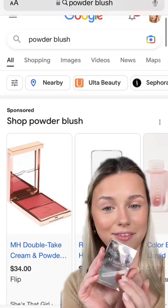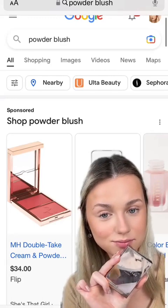For powder blush, we have this one from Patrick Ta, which is like powder and cream, so we're gonna use both. I've never tried this before, but apparently with this blush you're supposed to use the powder first and then the cream on top. I don't know about this, but let's hope it works.